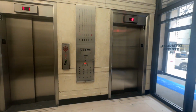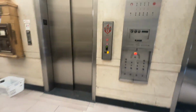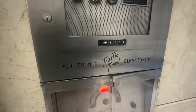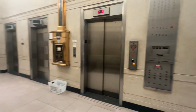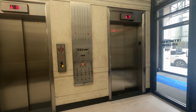These are the newly modernized elevators. I guess not that newly modernized, but the modernized elevators of the investment building. Originally, Otis Autotronic with pop-outs. I have a video. Modernized with innovation.